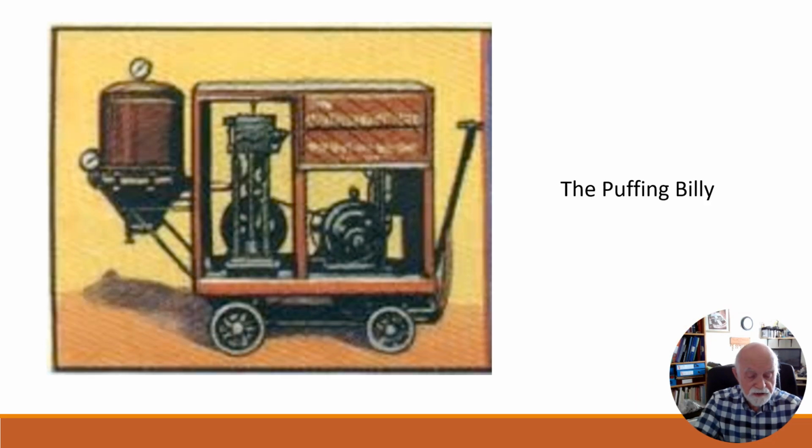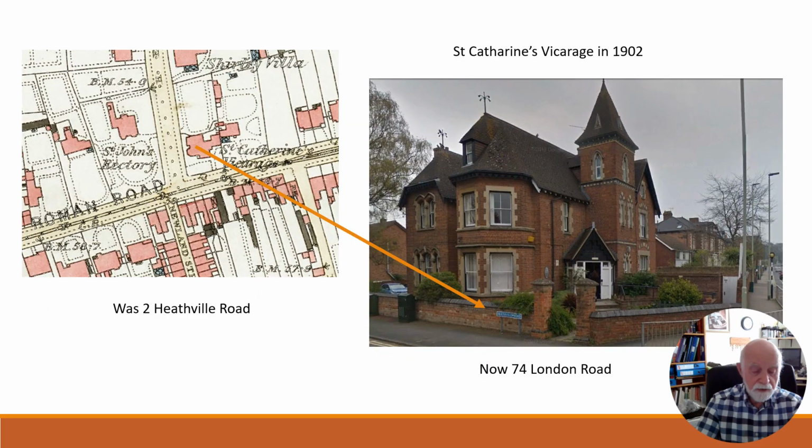Booth called his new machine the Puffing Billy. The first machine was built in 1902 and had a trial run at St. Catherine's Manse in London Road. He made modifications and different models were made. In all, Fielding and Platt built 65 of these machines between 1902 and 1904. 20 were petrol driven and 45 by electricity.